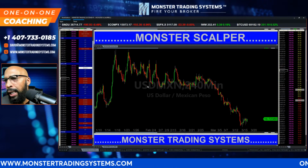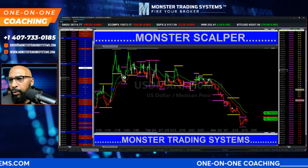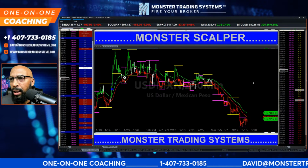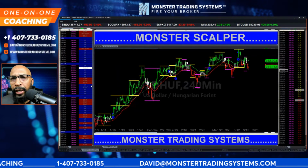USD MXN, keep an eye on this one. It's not ready, right? Still in the markdown phase, but boy, we can get some buyers to come in. Green candles give a buy signal. Look at the upside on that one there. Okay. Nothing here.